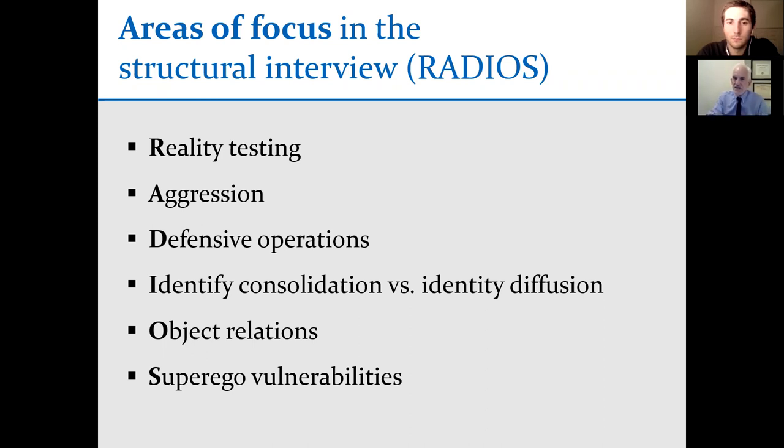Identity consolidation versus identity diffusion. How stable is the patient's sense of identity? Friends, interests, affiliations, or is the patient's history marked by a lack of clarity about what sustains the patient? By object relations, we just mean who are the people in the patient's life and how do they treat the people? What is the quality of the relationship?